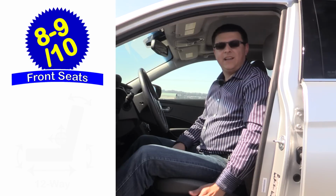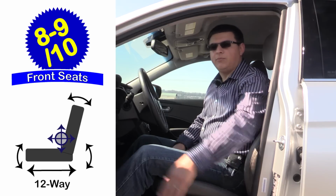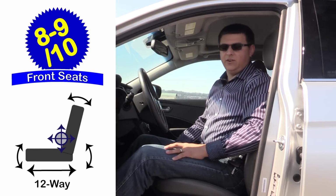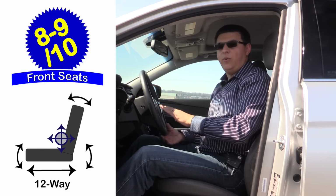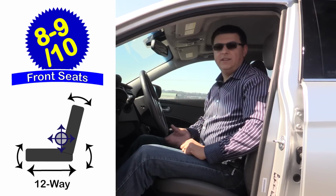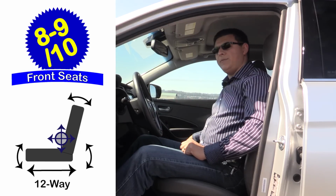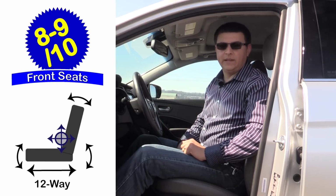Our particular model has the optional 12-way driver's seat with a 4-way adjustable power lumbar support and a 2-position seat memory right there on the door. We do have a tilt telescopic steering column, but the range of motion isn't quite as large as you'll find in something like a Ford Edge. The Ford Edge's steering wheel does come out a decent amount further. We also don't have a passenger seat with the same range of motion as the driver. The passenger seat is lacking that 4-way lumbar support.